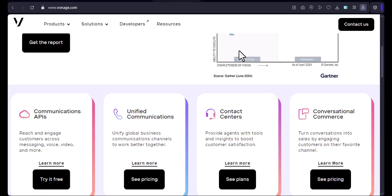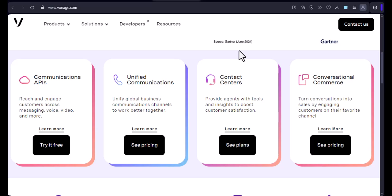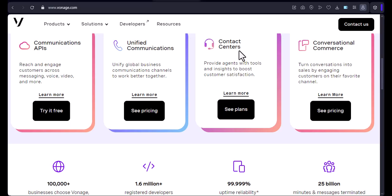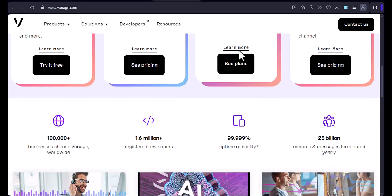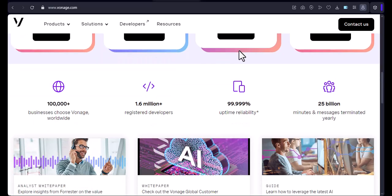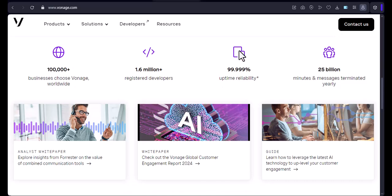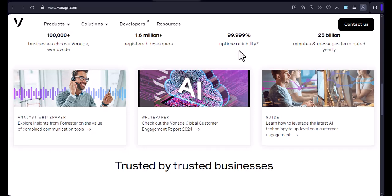What is Vonage? Vonage is a cloud-based communications platform that offers a variety of services, including voice, video, messaging, and contact center solutions. How does Vonage work? Vonage uses Voice over Internet Protocol, VoIP, technology, which means it converts your voice into digital signals that are transmitted over the Internet. This is similar to how you use apps like Skype or Zoom.